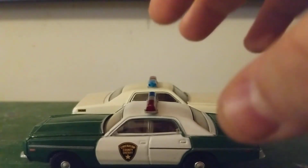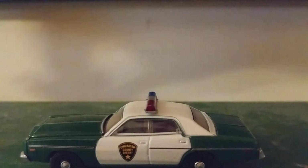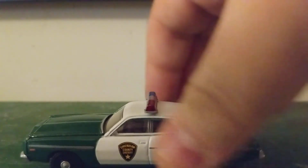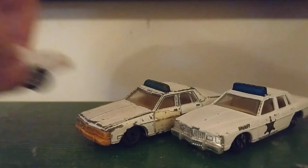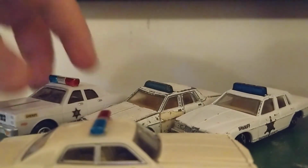And I think Greenlight has made more police cars, but I haven't gotten those yet. I will get them whenever I do go to Cooter's place in Pigeon Forge, which I'm going to this December. So, I'll get them then. But yes, what you saw is some of the Hazzard County police cars over the years.